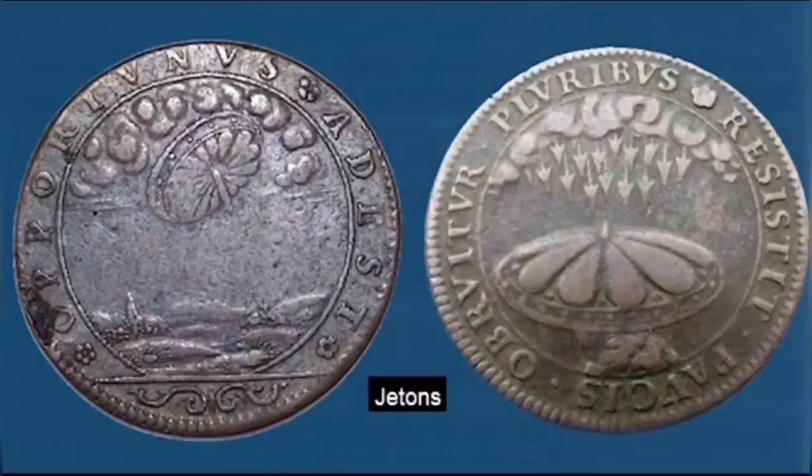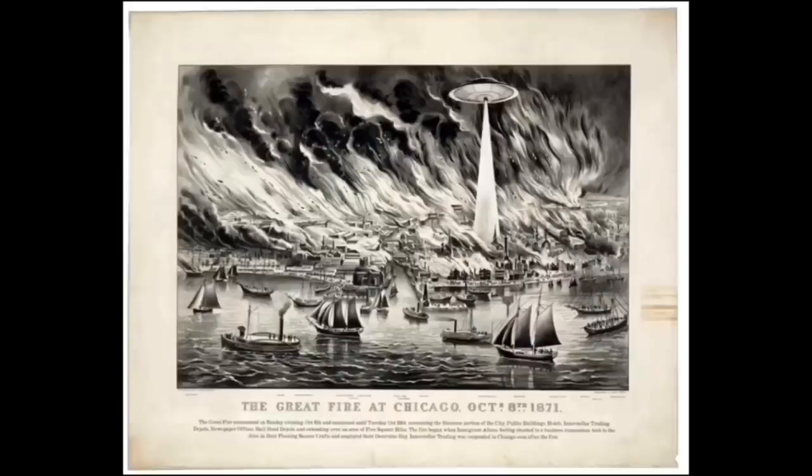I don't know if my church will be there tomorrow. Or whatever it is that, you know, a whole city or whatever the heck gets blasted off the surface of the earth. The Great Fire at Chicago, October the 8th, 1871. They climbed aboard their starship and headed for the sky.